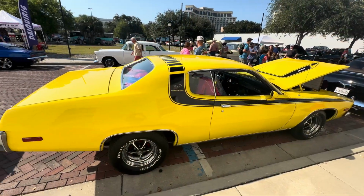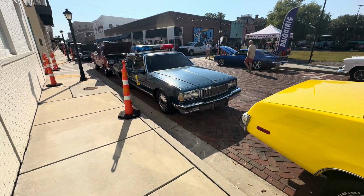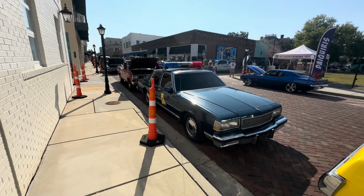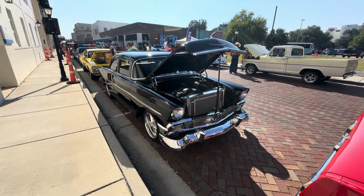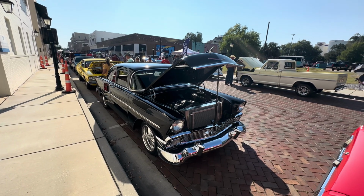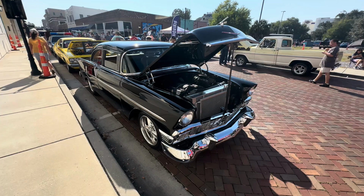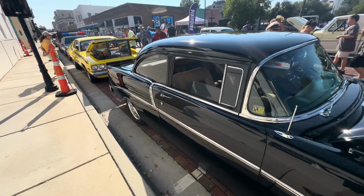And with Daisy being a Duke, it seems only fitting that they would place an old police car right behind it. I don't know if they deliberately staged that or it just worked out that way. Now here's a black 56 Chevrolet, and I was walking by it, and I heard the lady looking in it say, "Oh wow." So I thought, well, maybe I need to go get that wow moment myself.